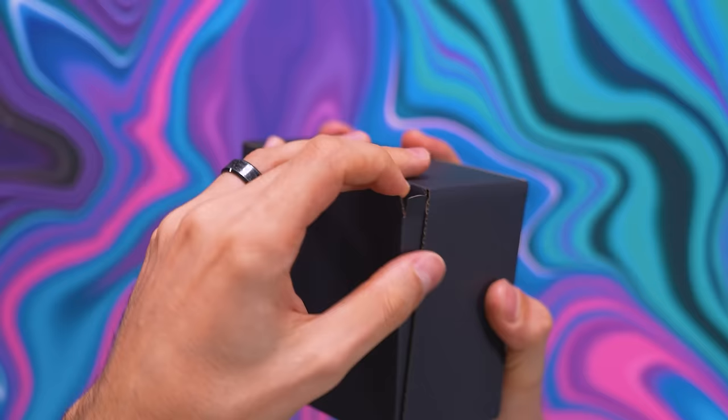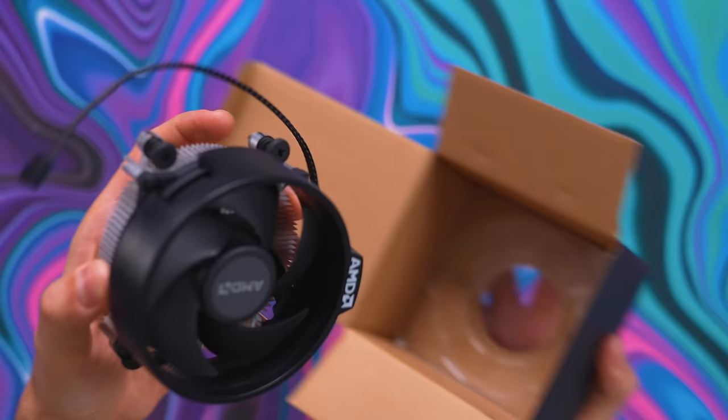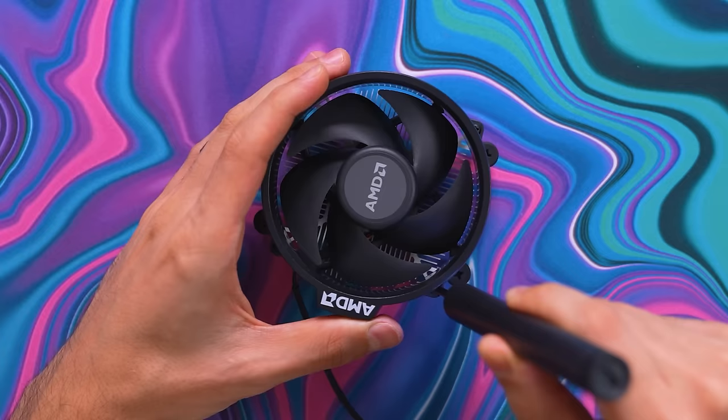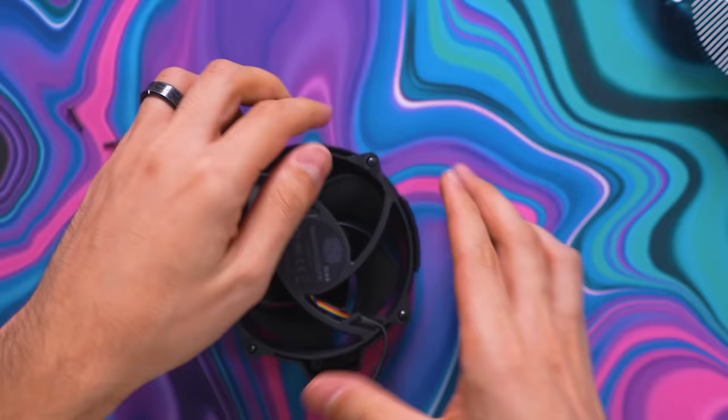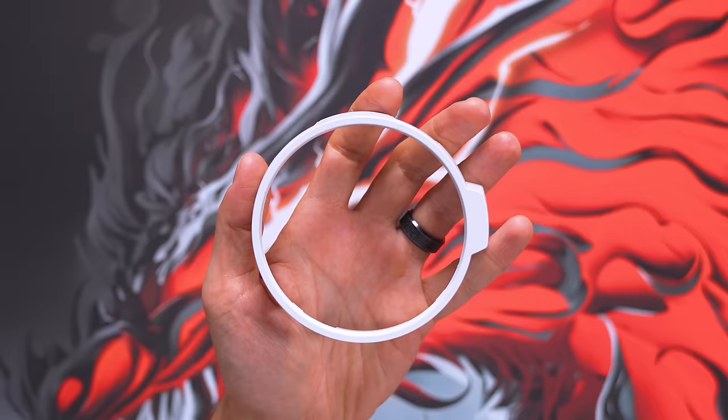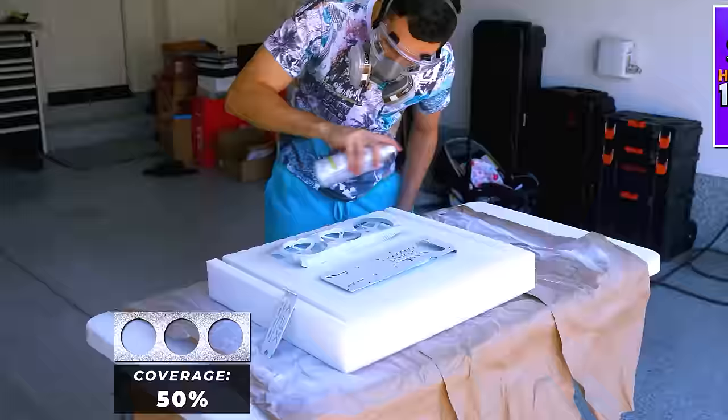If it isn't already obvious, I didn't go with a cooler again this time, just so I can save the extra $30 and put that towards other components like a 1TB M.2 SSD. But I did end up taking apart the shroud to paint it in white so that it matches the color scheme. If you guys want to know how I did that, I'll link a video below where I show the process from start to finish.